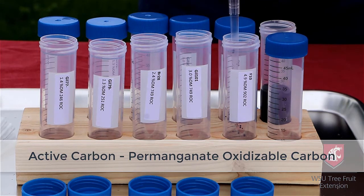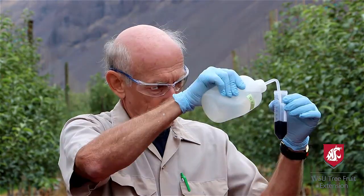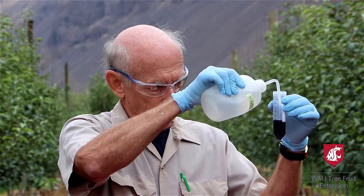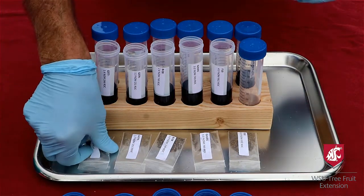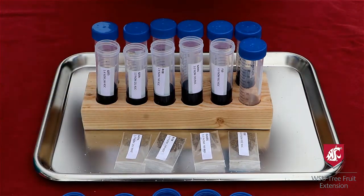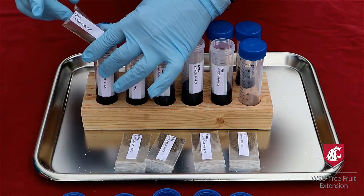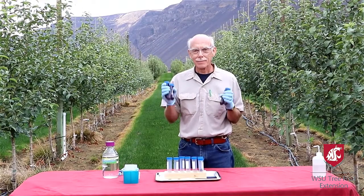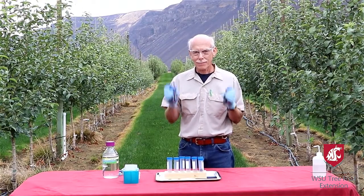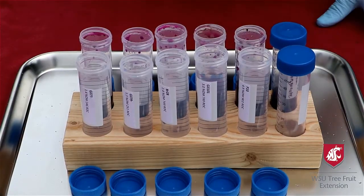First, you add 2 ml of permanganate to your vials. Then add 18 ml of DI water to each tube, filling to the 20 milliliter line. Then add 2.5 grams of air-dried sieved soil to each vial. Shake for 2 minutes at about 2 strokes per second. Let stand for 10 minutes, allowing the soil to settle.